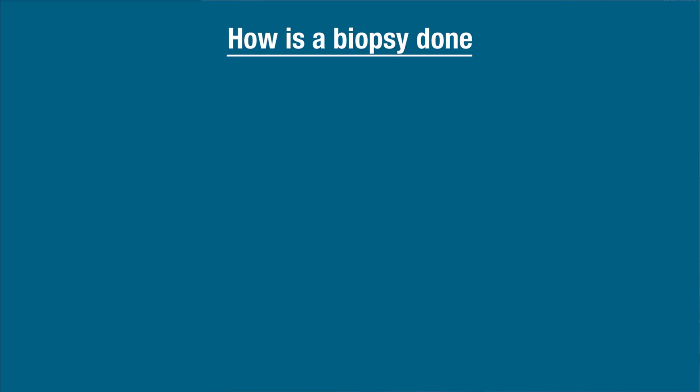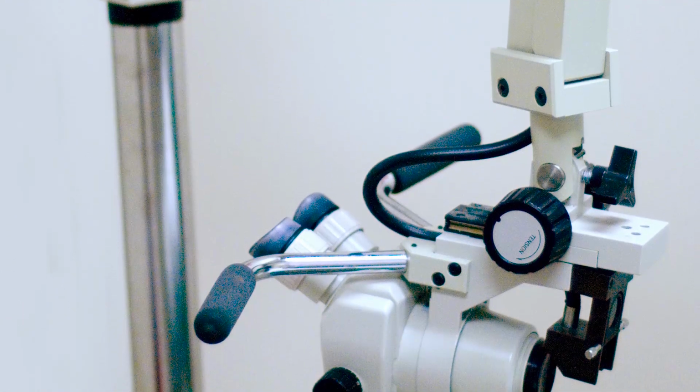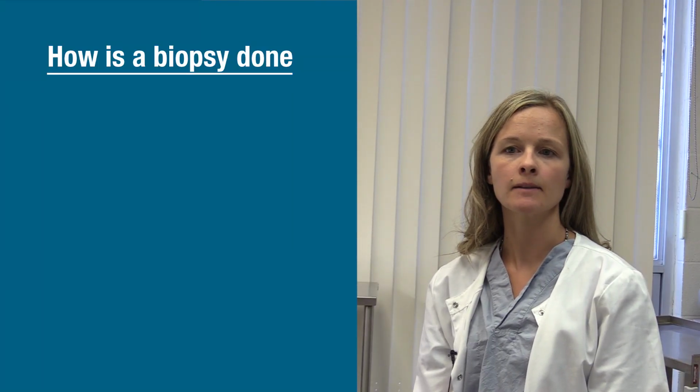How is a biopsy done? The doctor will look at the skin through a colposcope, similar to binoculars or a stand-up microscope. With a special forceps, the doctor will take tiny pinches of small pieces of tissue about the size of a grain of rice. These are sent to the lab for testing.